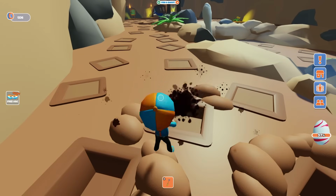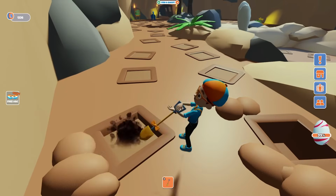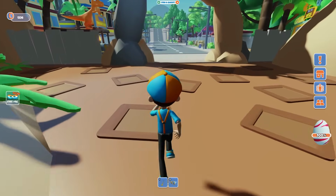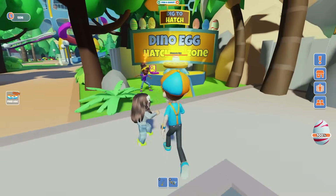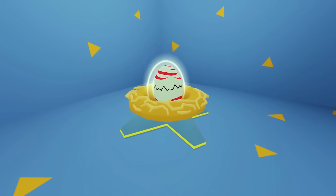Well, oh, wait a minute, look. The egg, it's almost ready to hatch. 99, 100%. Whoa, come on. Let's go back to Meekah and see if the egg is hatching. Come on. Whoa, I can't wait to find out what dinosaur it is. We go!